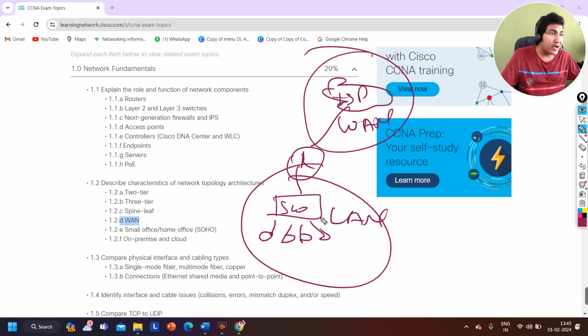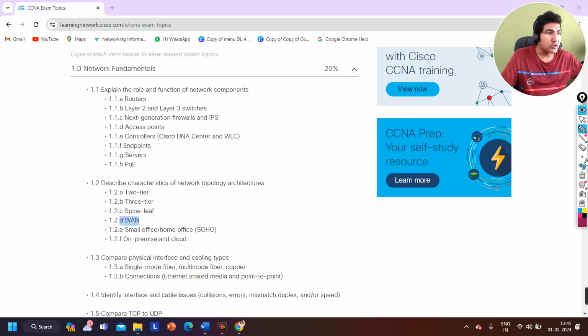So you have to understand the difference between LAN and WAN, which type of cable you should use over here, which type of cable you should use over here, what will be the configuration over here, right? Everything. So here the topic is WAN, and then you have to learn small office, home office, then on-premise and cloud, right? What is the difference between deploying something on your own server and deploying something on cloud?